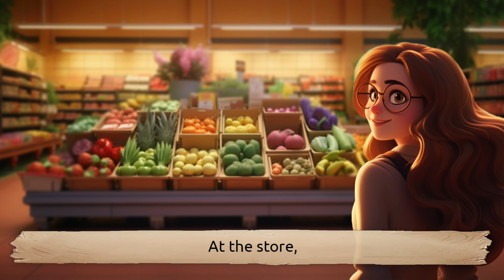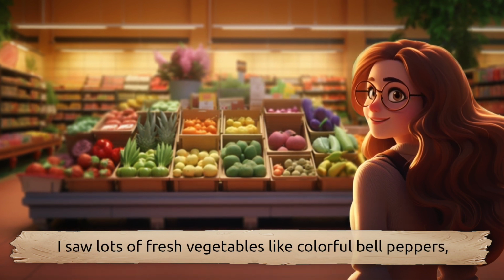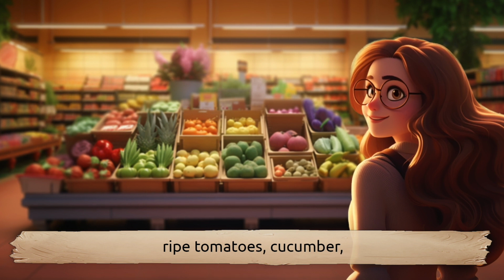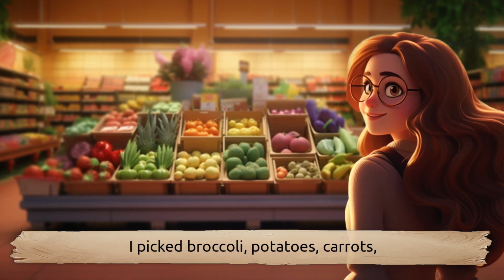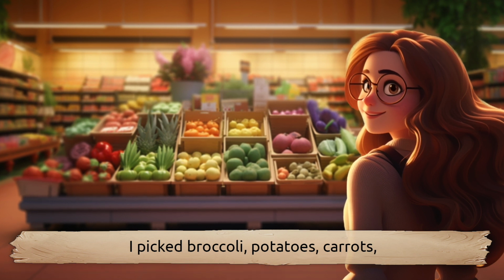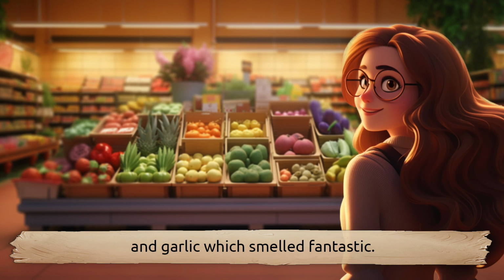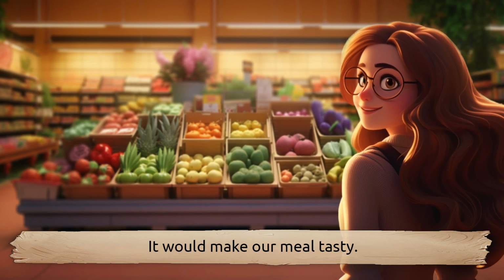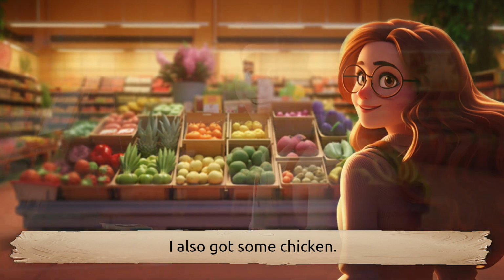At the store, I saw lots of fresh vegetables like colorful bell peppers, ripe tomatoes, cucumber, salad, and cabbage. I picked broccoli, potatoes, carrots, and garlic, which smell fantastic. It would make our meal tasty. I also got some chicken.